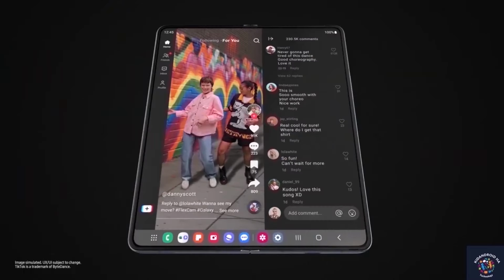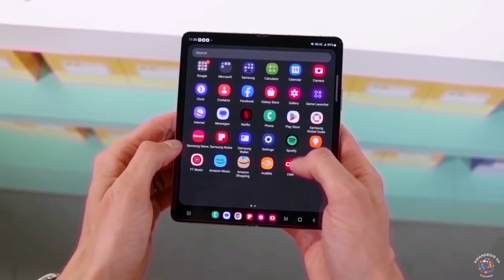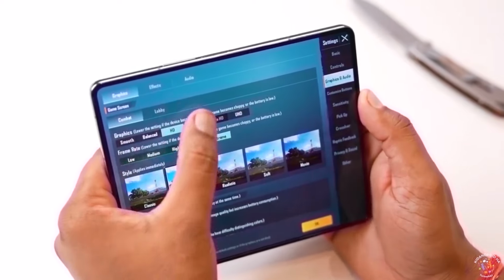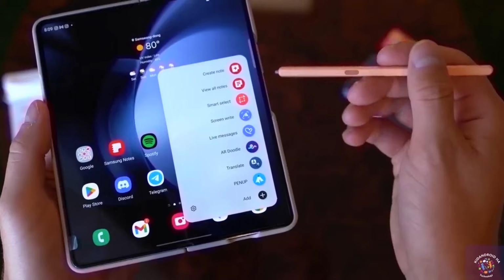So with the Samsung Galaxy Z Fold 6, 7.6-inch foldable 120Hz dynamic AMOLED display with improved brightness, color accuracy, and durability. The cover screen will likely have a wider aspect ratio, making it more suitable for typing and everyday tasks.